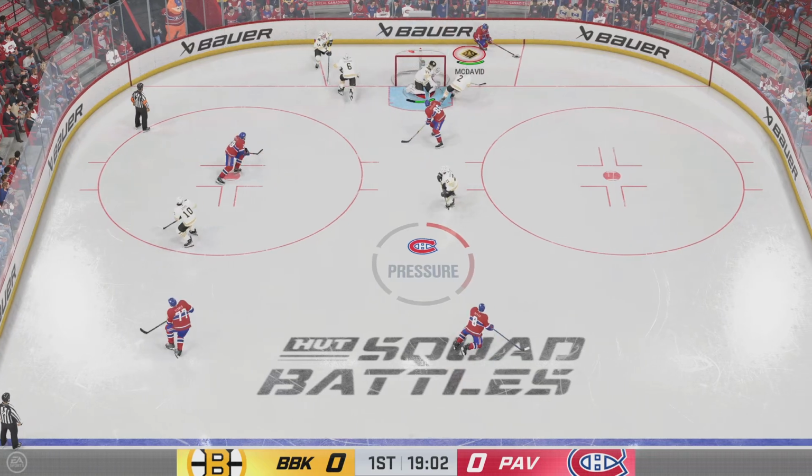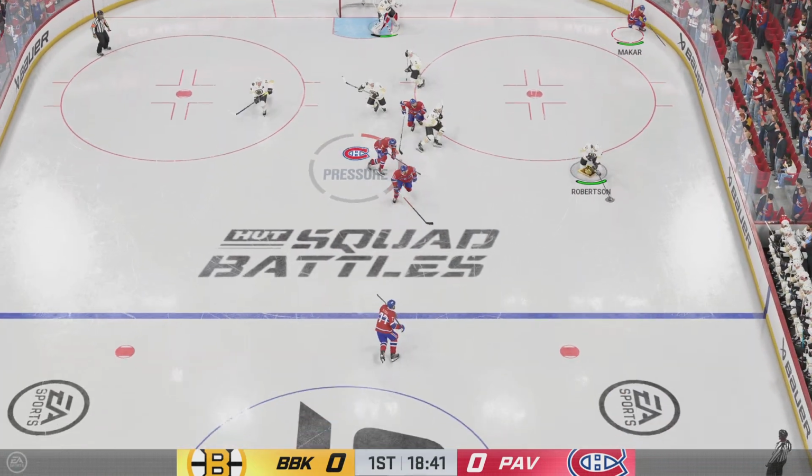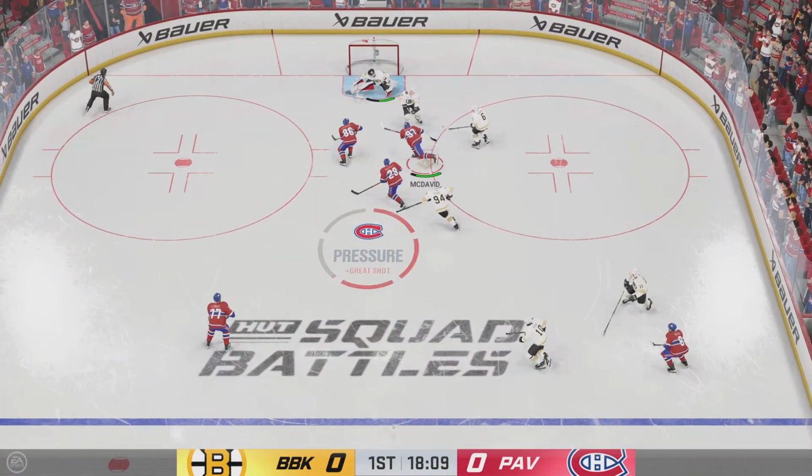Fantastic save! Polzig's able to square up to the shooter right here. He's in a dangerous position in the slot area. What a great save, James. Oh, what a hip check! He lined it up perfectly!